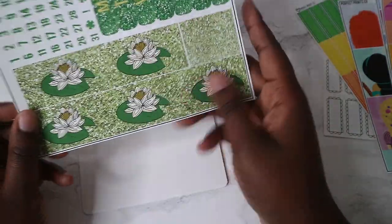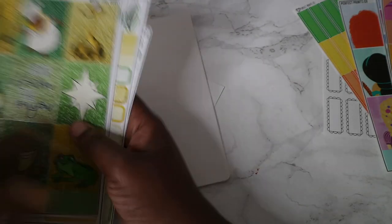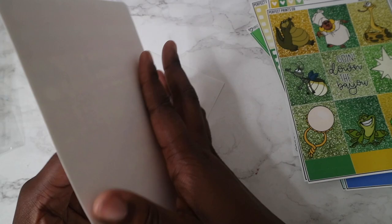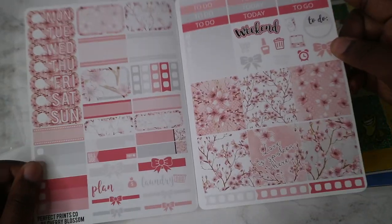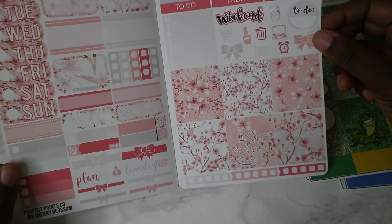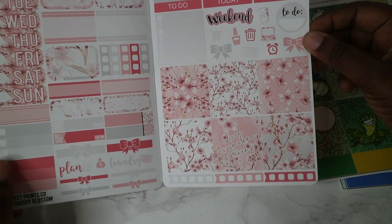This is the bottom washi of the lily pads. And yeah, this kit is very green, which is expected. And then I got this B6 kit, which is a cherry blossom kit, just to try out her B6 kits in my B6 planner, which I have neglected for the last 3 months. Which is why you haven't seen videos in it, but it's fine.